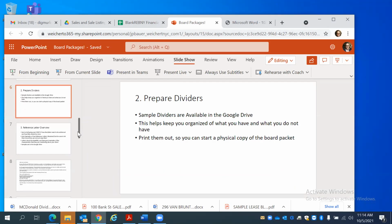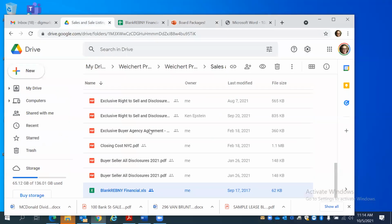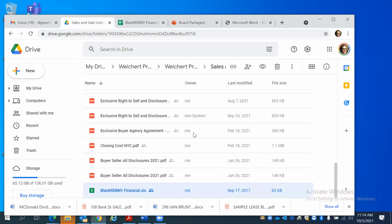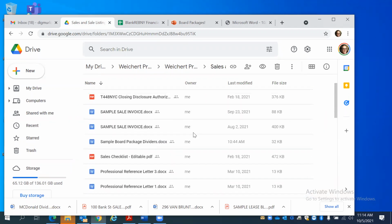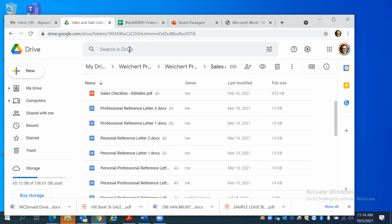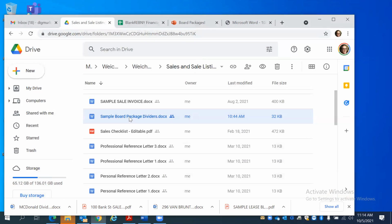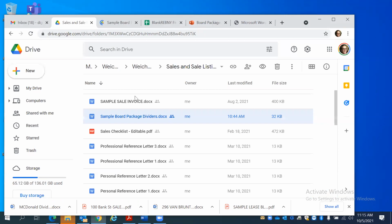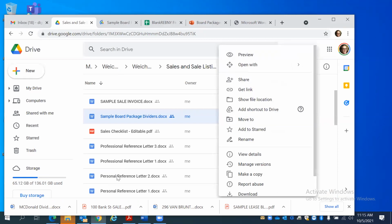And so what I'm going to do is just show you an example of dividers, which I just uploaded into the sale packet here. I think I did. Or did I not upload it? Let me upload it right now. Sample board package dividers. Oh, no, it's already in there. Okay, here we go. So here it is in the Google Drive. I'm going to download it. I think that's actually easier.